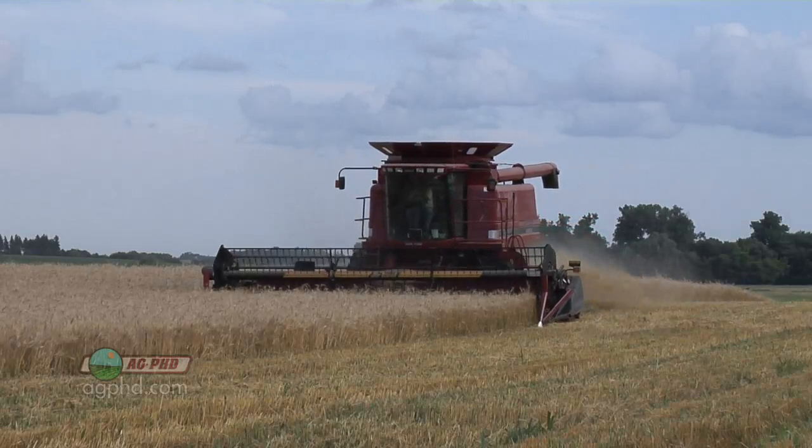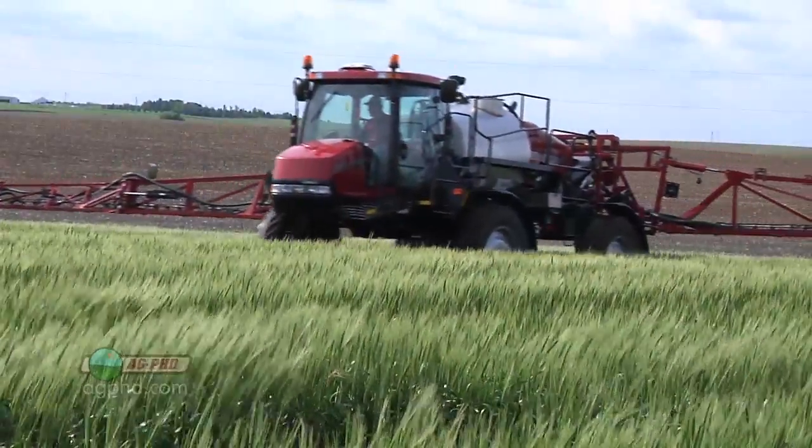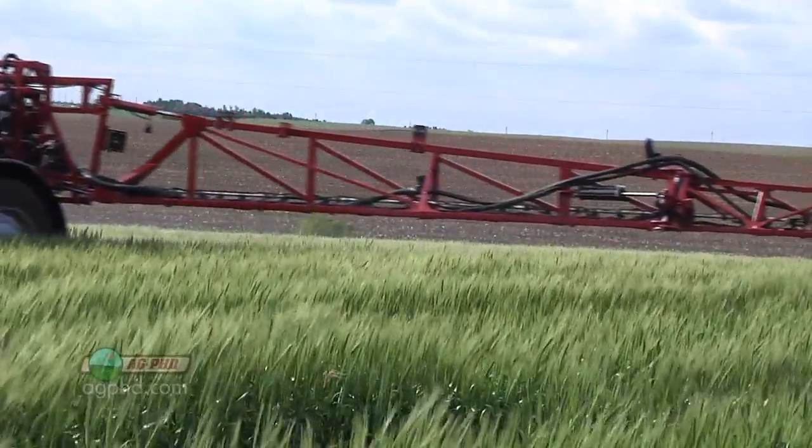So, yeah, I wouldn't expect you're going to get any more yield. This isn't about getting more yield. This is about being able to go out and spray yourself and not damaging your crop when you go spray. So that's really what it comes down to.